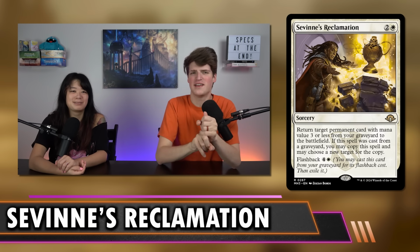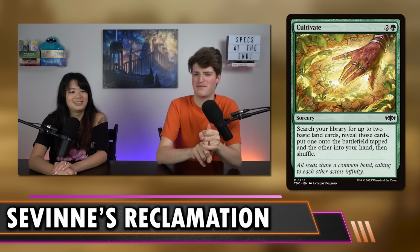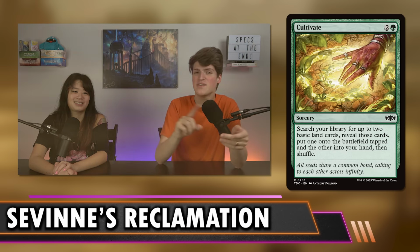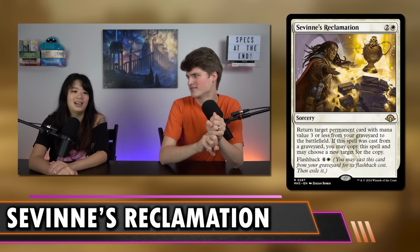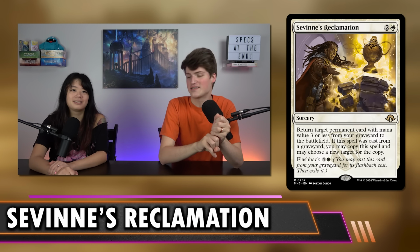So this is White Cultivate. How off base am I? Because I'm playing fetch lands in all of my higher power decks, and you can even play a bunch of Escape Tunnels, Evolving Wilds, Land Cyclers in your lower power decks. I feel like this is as close to that as we have to White Cultivate. I guess you can play it as White Cultivate if you would like. That's how I like playing it.